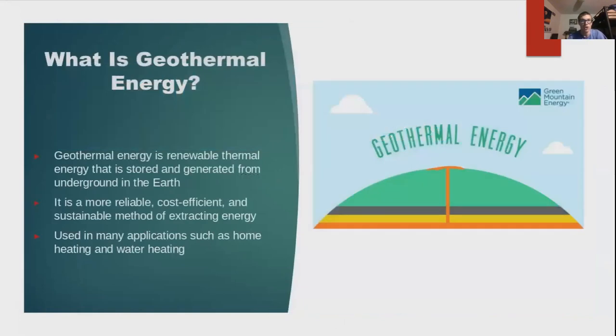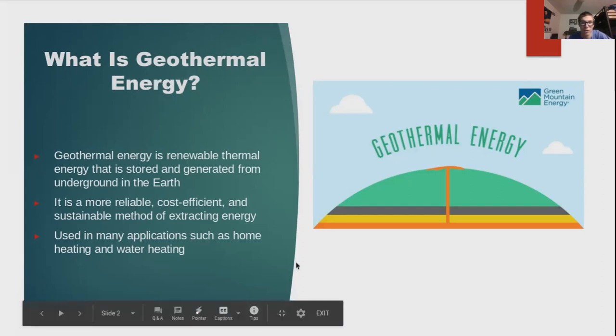So first, before we talk about how it's used in buildings, it's a good idea to discuss in general what geothermal energy is exactly. Geothermal energy is renewable energy that is stored and generated deep underground. To be more exact, it's heat energy from underground, particularly near the mantle and the core, like you know how you have the different structures of the earth.